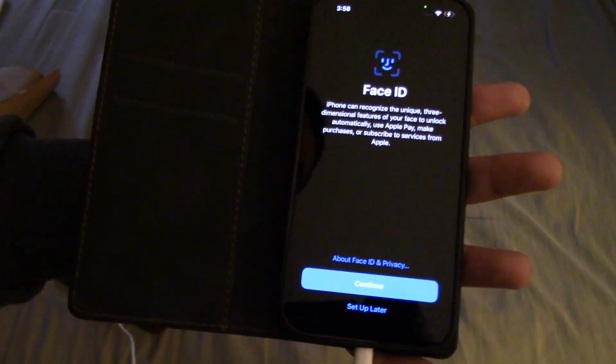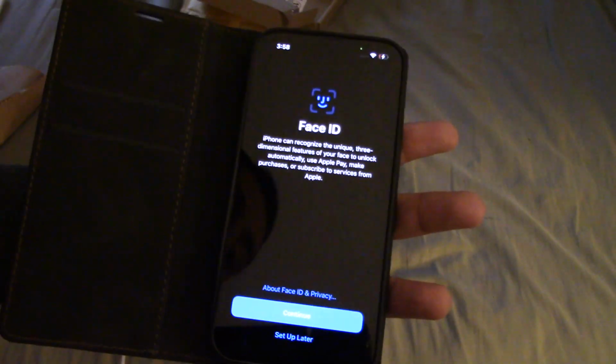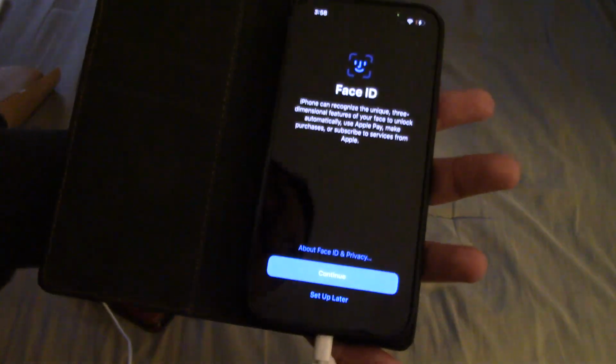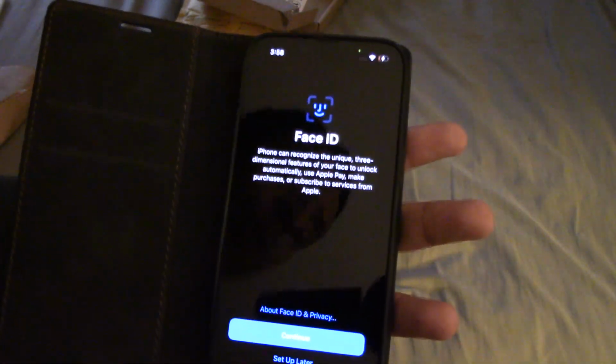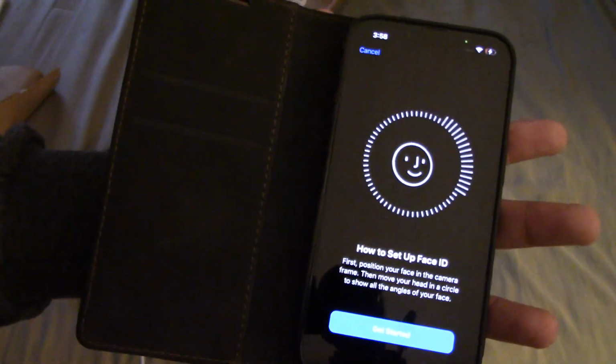Oh, now I have to set up Face ID. So this is the first time I'm ever gonna have Face ID, which honestly I'm ready for because Touch ID on my iPhone kind of sucks now, especially when your fingers are kind of dirty, and it kind of messes up the home button. So let's do Face ID.